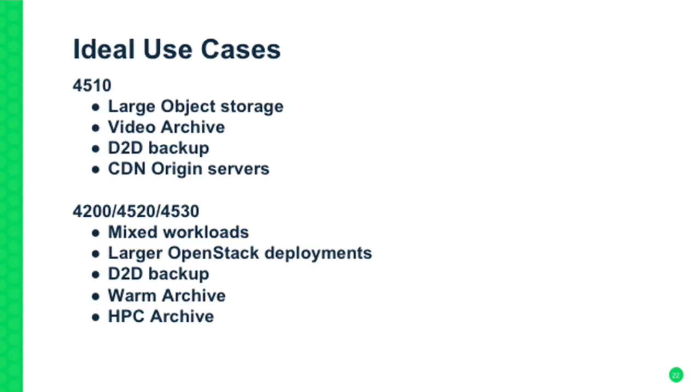This is going to be kind of your origin server type storage, and of course, direct drive backup. The other boxes really are going to apply more mixed workloads. You're probably not going to drive all flash block like he was talking about. Right. If you're going to do that, you do it more out of a 360 or a 380. But larger OpenStack deployments are very efficient. More direct drive, perhaps in a warmer sort of thing, and HPC tiering, like an HSM solution or something, could definitely work from Lustre GPFS to Ceph.